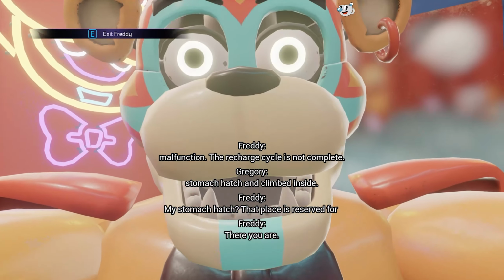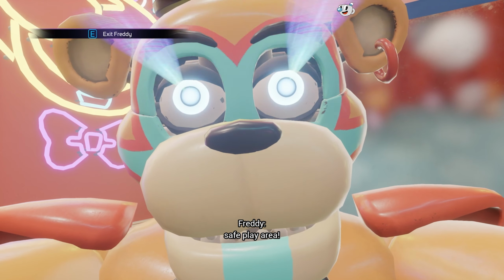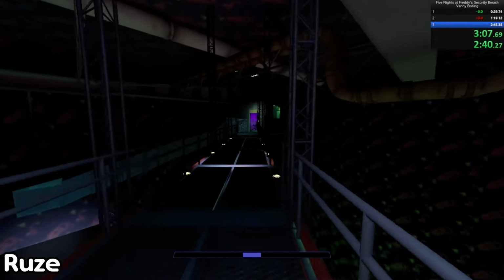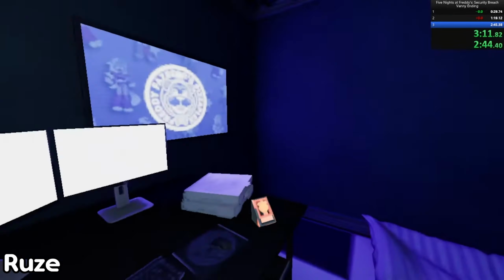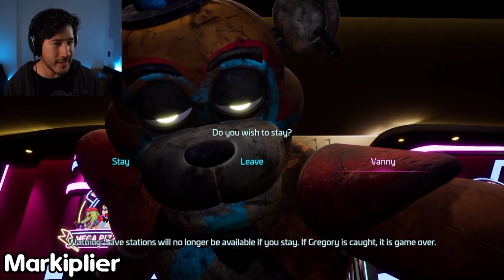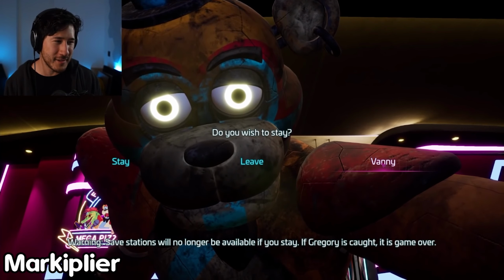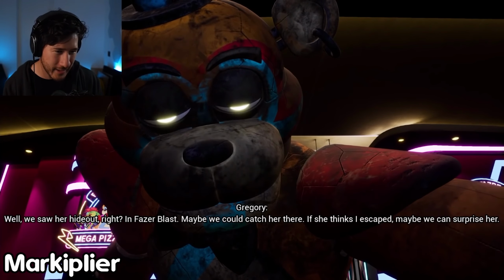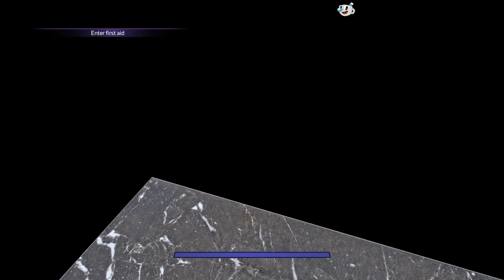FNAF Security Breach has several different endings, and the quickest ending to complete is the Vanny ending. In it, the only goal is literally getting into Vanny's room in Phaser Blast and pressing this Freddy button, which ends the game, and the speedrun. But of course, normally you're supposed to go through a lot of the game, including going right past another ending just to get here, but that simply won't do. So instead, why not just find a way out of bounds and run directly to the ending?